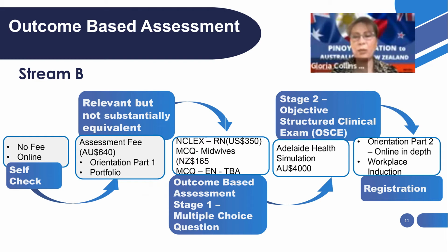I think it's available in the Philippines, but you have to pay $350 US. Now, for those Filipino nurses who have sat the NCLEX for, say, a plan to go to the US, if you've sat for this and passed it within the last 10 years, APRA will accept it, right? Once you've completed the NCLEX, you then go ahead.